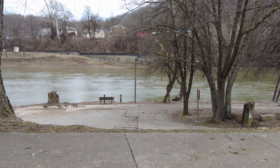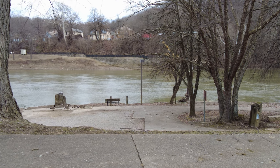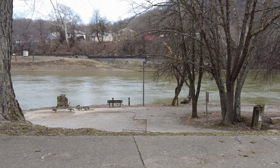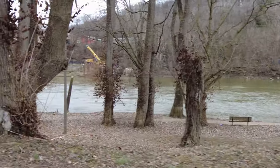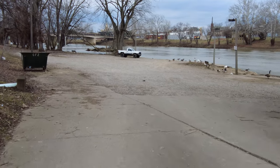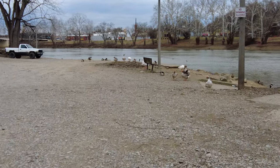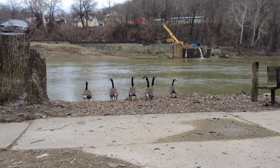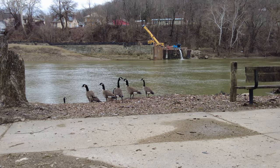Well, looks like they're dredging it or something. I think that's part of the canal system over there. Geese are enjoying it. No swimming allowed. Let's see what the geese had to say. Yeah, I'd have to say that's a lock over there. Huh. I'll have to check that out sometime.